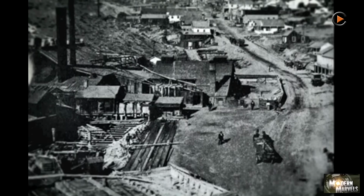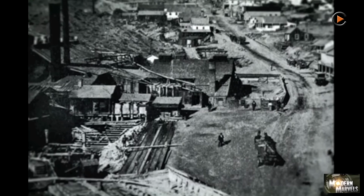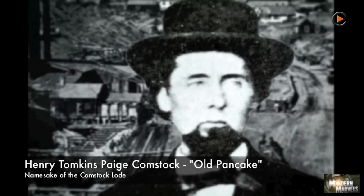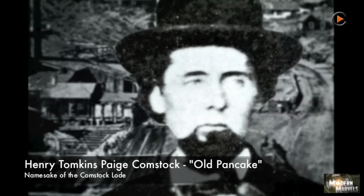The Comstock lode itself took its name from one of Virginia City's most colorful characters, a drifter, fur trapper, and sometime miner named Henry Comstock. Henry Comstock was a shiftless individual, to tell you the truth. He was always looking to make a buck.